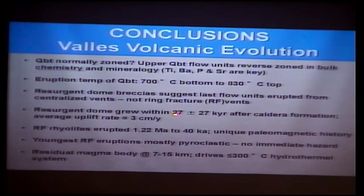The uplift rate is 27,000 plus or minus 27,000 years. I mean, it could be as much as 54,000, I guess. But when you use all the data, the average uplift rate is 3 centimeters per year, which is not out of line with resurgent uplift rates elsewhere. The ring fracture rhyolites erupted from 1.22 million to 40,000 years ago, and they have this unique paleomagnetic record, which was used many years ago to verify a lot of plate tectonic concepts.